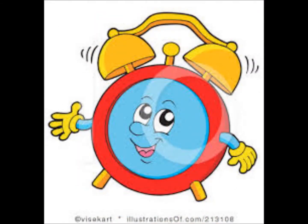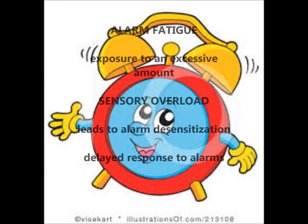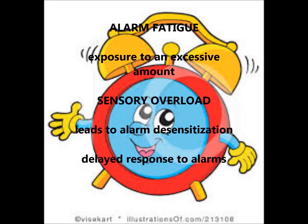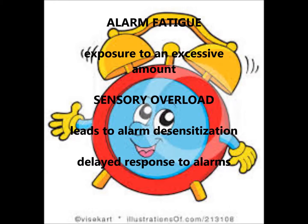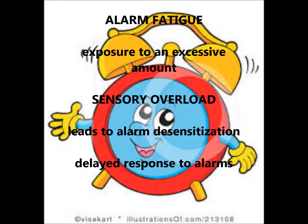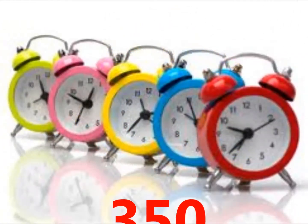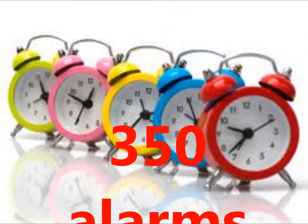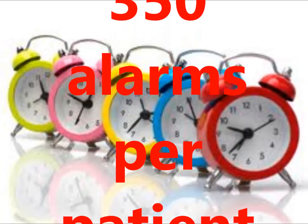So wait, what's alarm fatigue? Alarm fatigue, by definition, is the exposure to an excessive amount of alarms resulting in sensory overload. This leads to alarm desensitization, which is a delayed response to alarms, possibly even no response at all. Healthcare workers report more than 350 alarms per patient day resulting from the monitor itself.